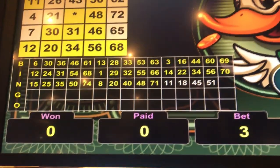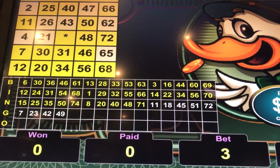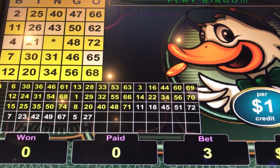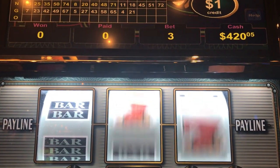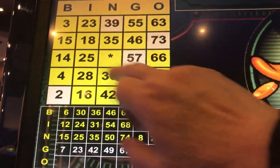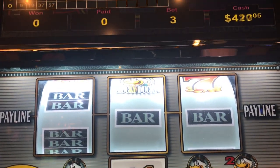So you see this screen here. The numbers in yellow are the numbers you have to get in your bingo pattern to win. The white numbers really don't mean anything. It's just counting down to the end of the game. The yellow numbers are what you have to get on your bingo pattern to win. So that's where it makes it difficult. Because you can get, look, you've got four corners, but it didn't pay anything because these numbers were not in these yellow numbers. Hope that makes sense.